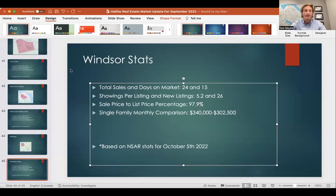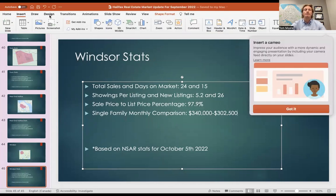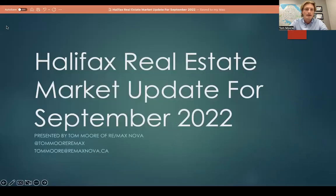Today we're doing the month of September 2022, and I've got a little special surprise. I know I've been talking about doing this for a while, but I finally added some of the beach communities as well as some other commuter communities, if you will, like Bridgewater and Truro. Both of those are about an hour away, and Truro's on a fully divided highway all the way there, and Bridgewater's on a divided highway about 3/4 of the way there. So yeah, let's hop into it.